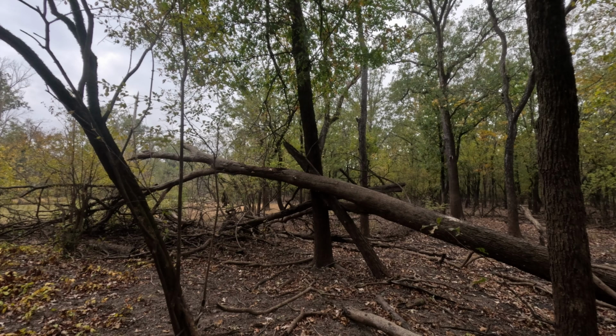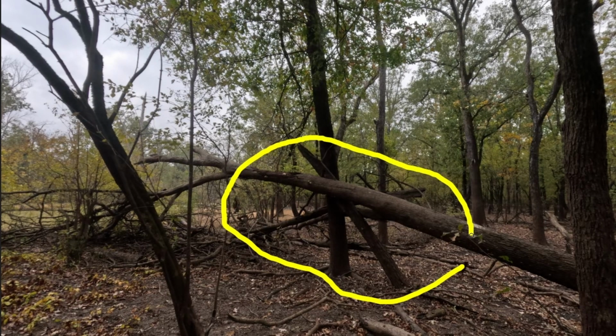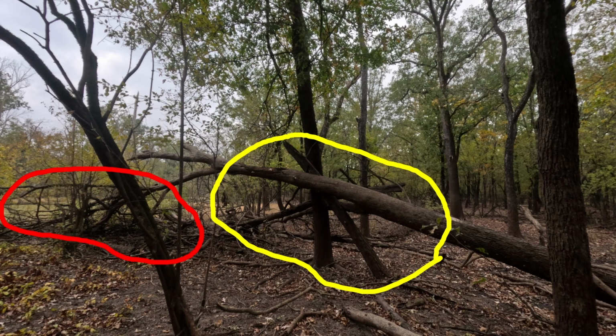Here's what we'll call Figure 2. Again, here is the main mass of the structure, as I will circle, but I would like to point out the pile of debris and branches that could have been used to provide more shelter by whatever put those sticks there, if someone really had to sleep out there.